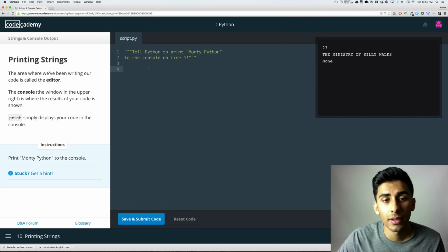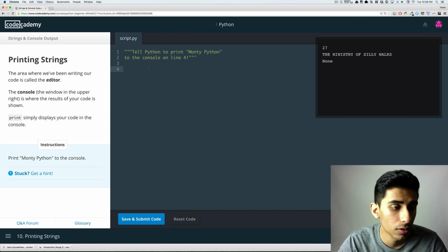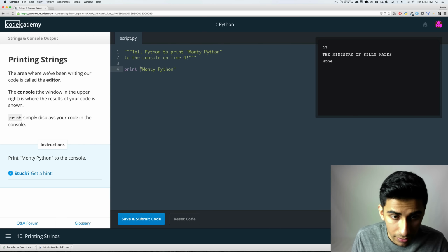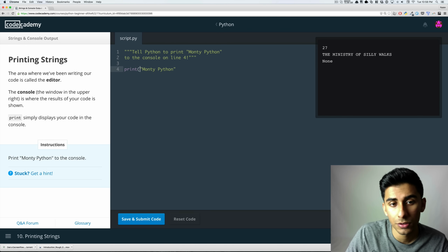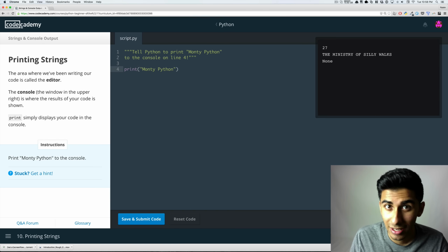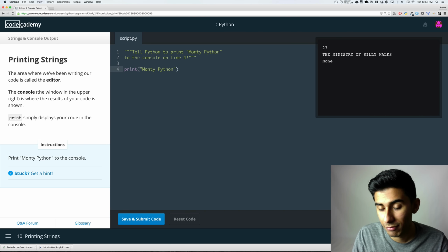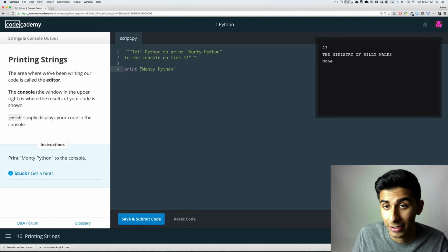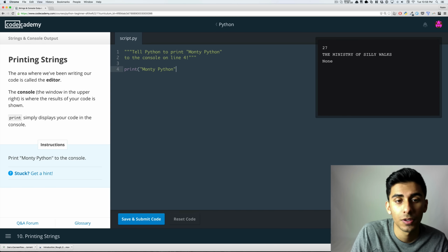Okay, tell Python to print Monty Python to the console on line 4. Print, and I can just do Monty Python. In Python 3, you have to always use print like this. Just an FYI, if you have Python 2 installed, you can use print like this or the other way, or this way.